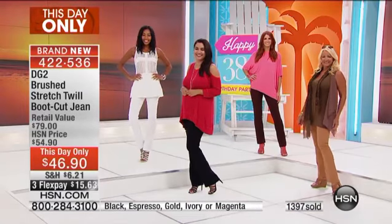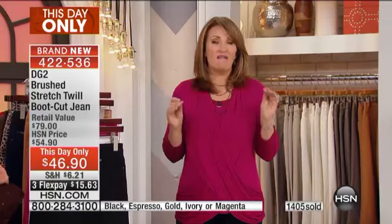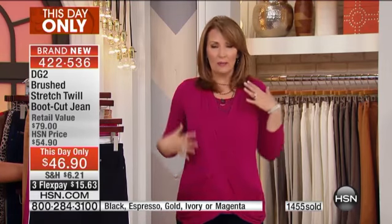And the other thing that's really perfect about this, I love a bootcut jean. What's nice about it, most women, when in doubt, go for a bootcut. Yep. Because for most people, it will be the most flattering look. You get balance with a jean like this. It balances out your hip. It balances out your upper body.